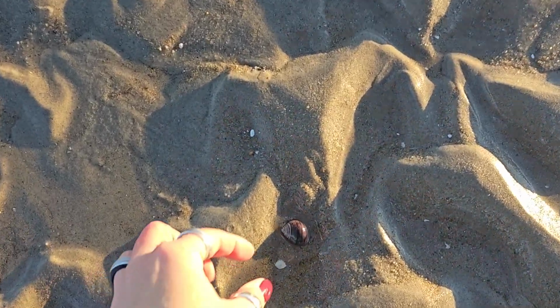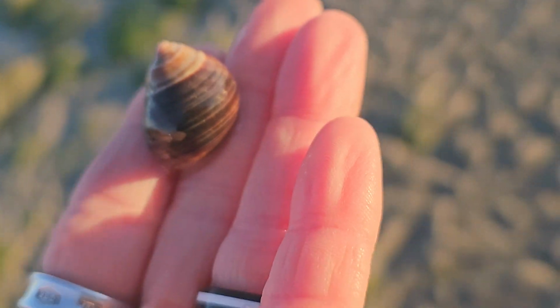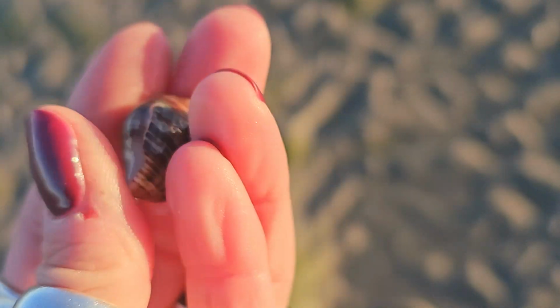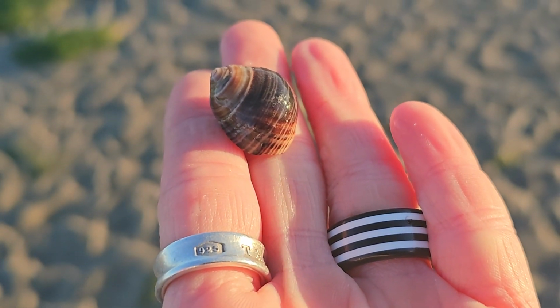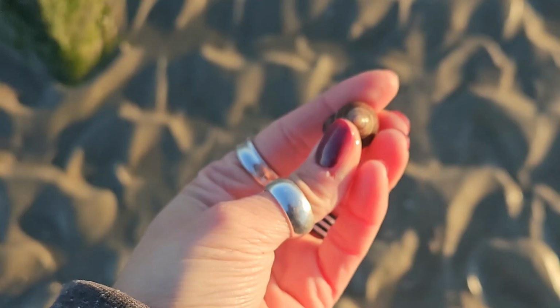Ooh, a very nice common periwinkle. Look at this shell. Look at how gorgeous that is. See if that little hermit crab is in there, so not fair game. We're gonna put you back because you are adorable and you have a beautiful house. I'm gonna take a couple pictures of your home because it's so beautiful, and we are gonna put you back. There you go. Bye.